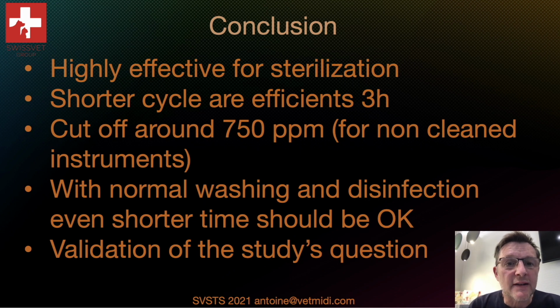In conclusion, we can say that this machine is highly effective for sterilization of Cayman and LigaSure instruments. The shortest cycle we should use is around 3 hours, and the cutoff level is around 750 ppm. Remember, this is for non-cleaned, non-rinsed or non-disinfected instruments. With normal washing or cleaning, the cycle should be even shorter.